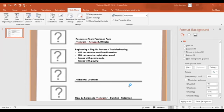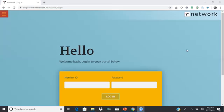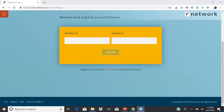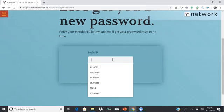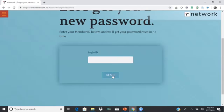So I am right here. Okay, so I just went to rnetwork.io. I went to the bottom. I went to login. Then right here, forgot your password. Click here to reset your password. Okay. Type in your login ID. I don't want to do that because I don't want to reset my password. But you just type in your login ID right there, and then you click reset.